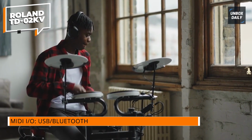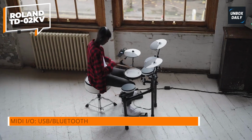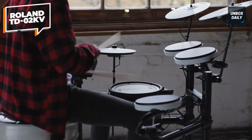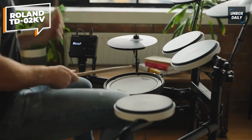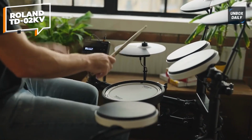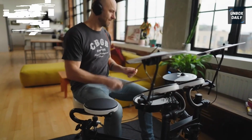While kits with more sounds and features and more expensive alternatives are available, our testing revealed that the TD-02KV is a well-rounded package that you'll want to use for months after purchase. With the addition of extensive coaching features for players in development, it is evident that Roland has given careful thought to who, what, and where this equipment is intended for.